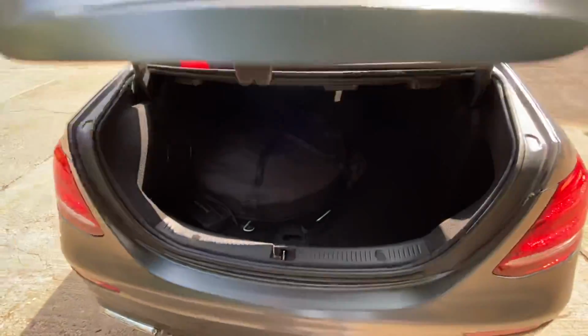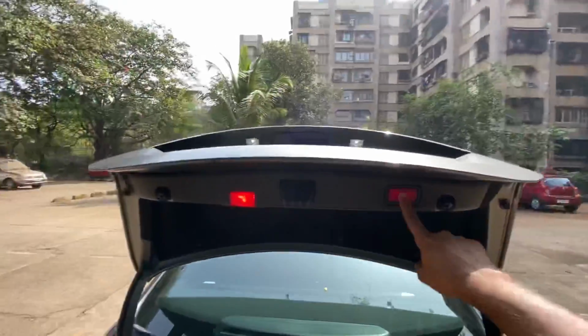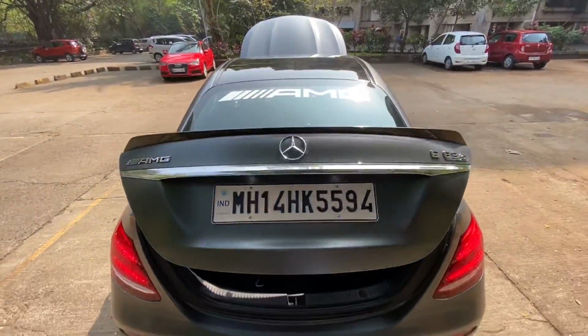Okay, this is the boot of the Mercedes, and it's got a space saver here, which means that you really can't keep much in the boot. But the good thing is you can recline the seat like this. You pull this button here and you can recline the seat to increase the boot carrying capacity as well. Press this button, yeah, that closes.